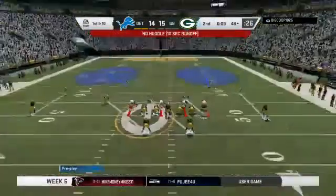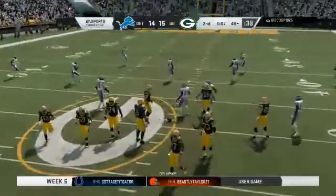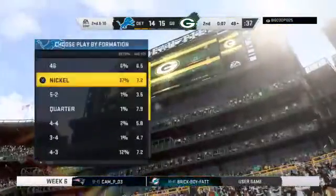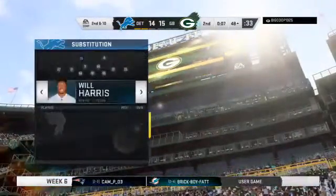First play of the drive, a success, 19 yards. And he just clocked it. But the clock wasn't even moving. Well, that's one you don't see very often, a wasted down.